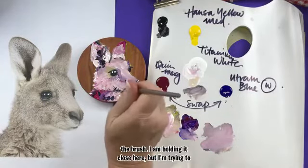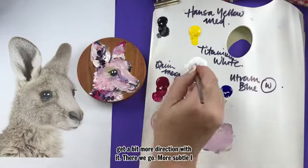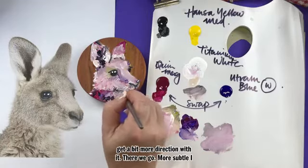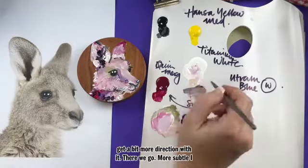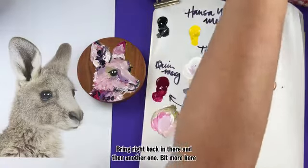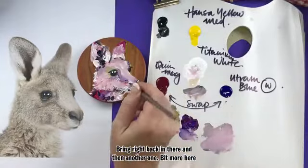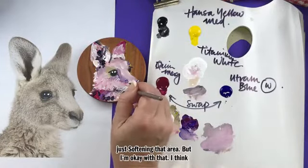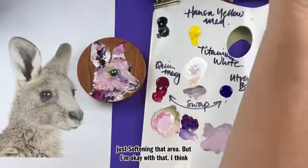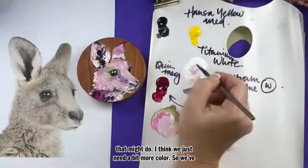Very tip of the brush. I am holding it close here, but I'm trying to get a bit more direction with it. There we go. More subtle. I'll bring that back in there, and then another one. A bit more here, just softening that area. But I'm okay with that. I think that might do.